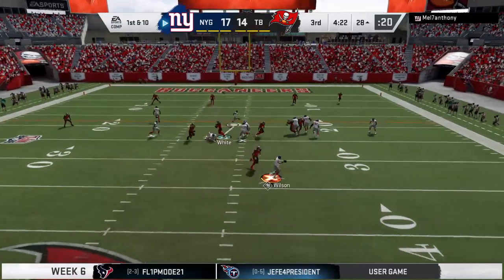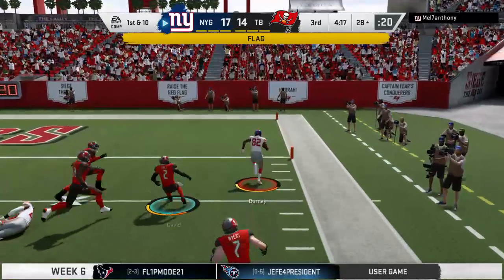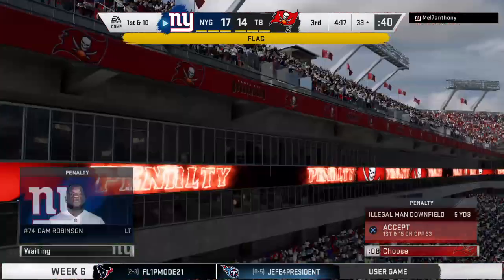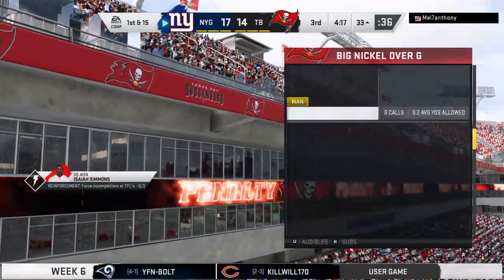Wilson going to fake the give and keep it himself. Going to throw right side here, complete. And he'll take this into the end zone. Now, hold on here. We do have a flag down. So let's see what this is about.